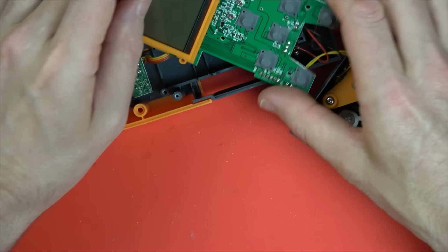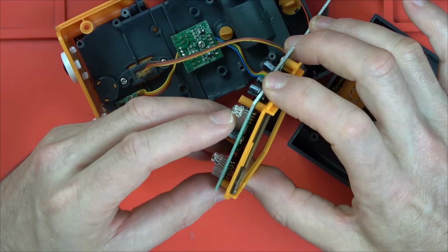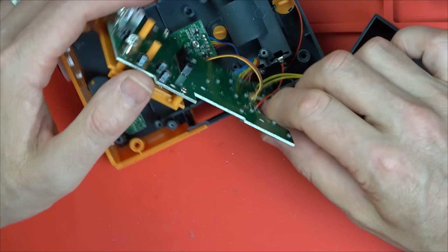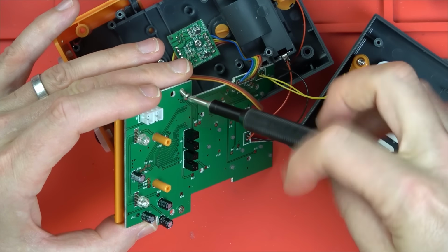I mean, where is the microcontroller on this? Must be under here, is it? Yeah, I suppose where all these dots are. Must be under this. Under this. Let's undo this as well. So this is going to be held in with some kind of zebra connector.